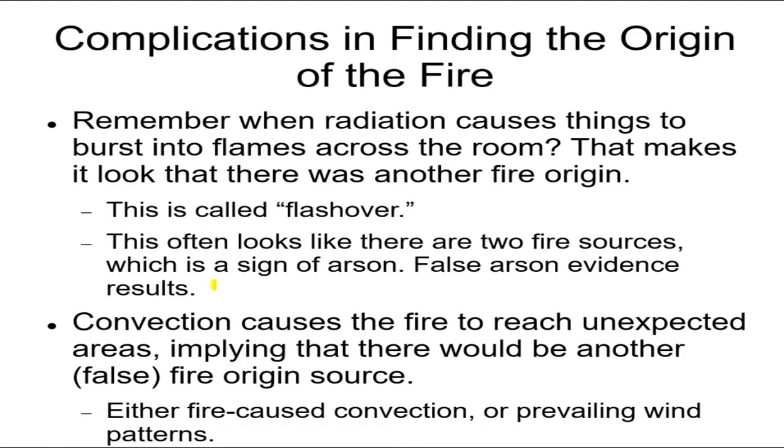It was just like a space heater problem over here. And there was a metal piece that connected this to another part of the room. And it might look like there are two fire sources. Like, say, here's the V over here. There's a V over here. Looks like there are two fire sources, but in reality, it's just the pipe connecting them that caused this to burst into flame after this, but not a person making the fire in two different places. So it looks like arson, but it really isn't. There's a lot of false arson evidence that comes from this.